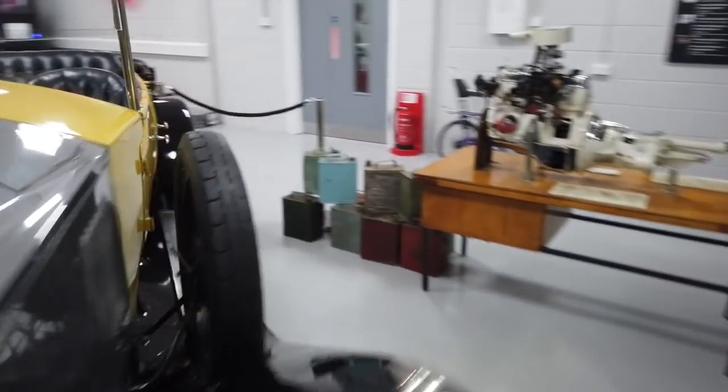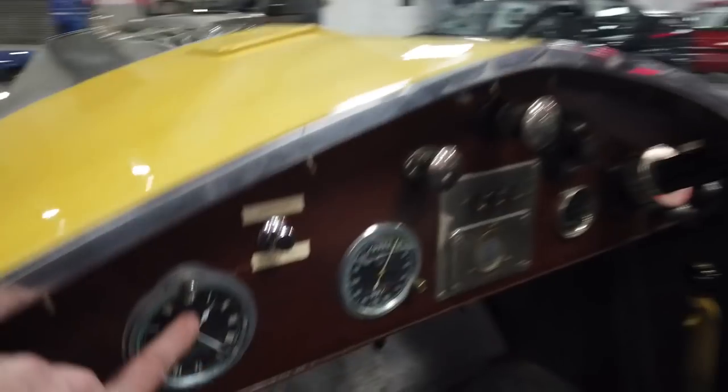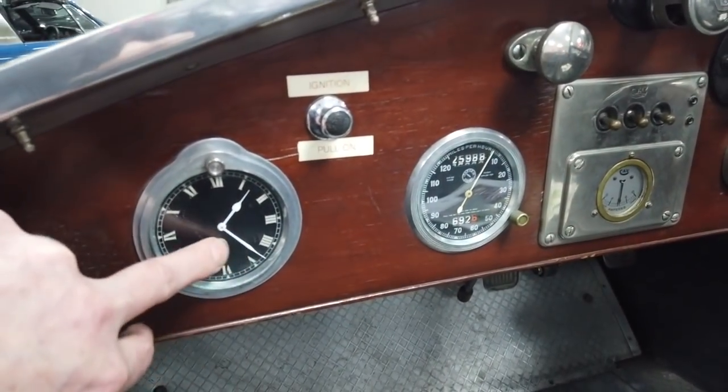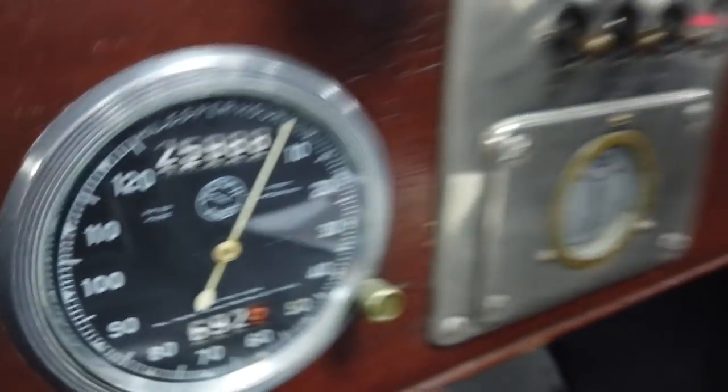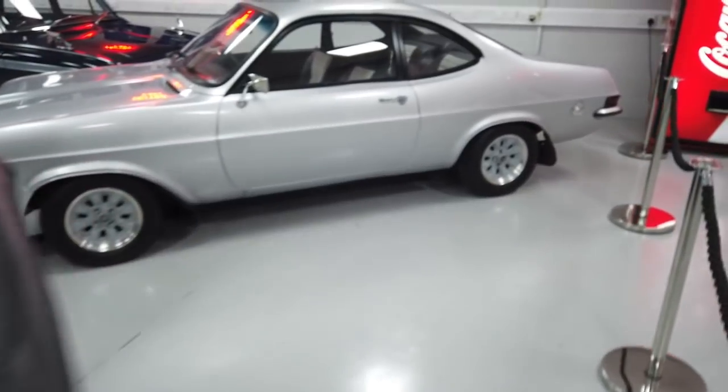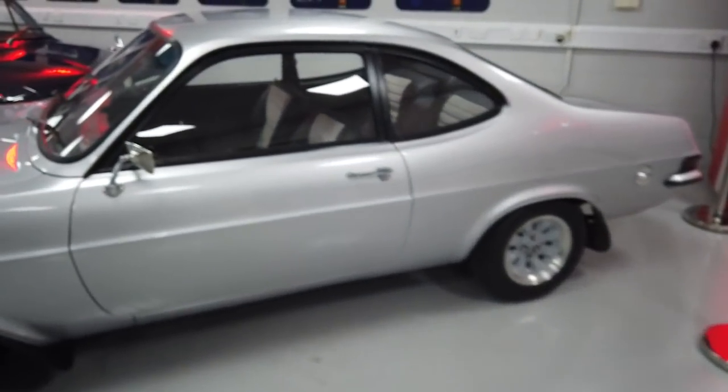Real dials on the clock there, look. Wow, look at that. My new engineering, it's so detailed. But we're going to run out of time, which means I'm going to have to come back to an absolutely beautiful car. Look at this.